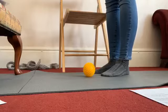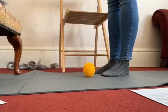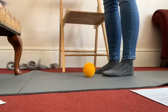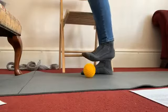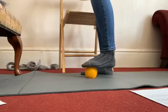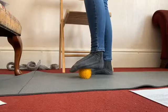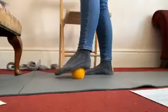With this, I'd recommend doing it seated so you don't put too much pressure down, because it can be quite tender and it can also be quite ticklish as well. So just do a little bit of pressure to begin with. I'm doing it standing just so you can see me. There we go. So just gently place the ball of the foot on top of the ball. Apply a little bit of downward pressure and then just roll the foot forwards and backwards. So you're getting a little bit of a massage into the sole of the foot there.